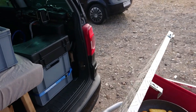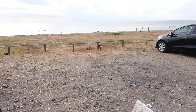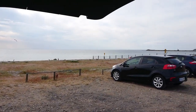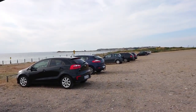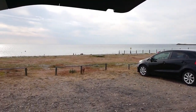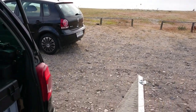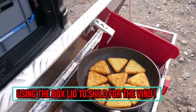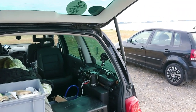Good afternoon, my friends. Well, I hope I can shield the camera from the wind. This is the view from my boondocking spot. And yeah, it's pretty nice. And of course, at the beach. And as you can see, I'm cooking my dinner right now. It is a very nice spot.